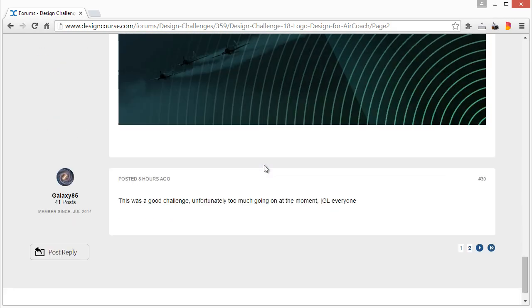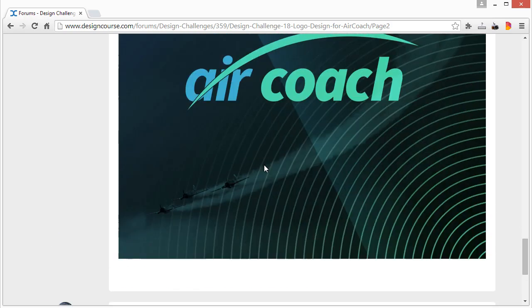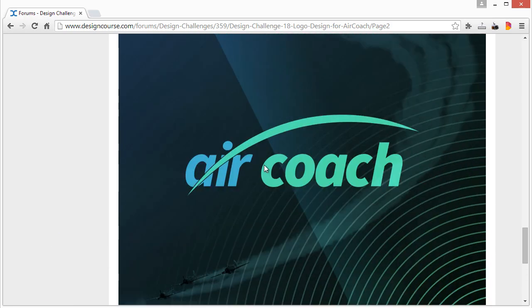All right, and this is our last one. So no explanation was given. And this is another issue. For some reason, for this contest, a lot of people did this. The stroke with this symbol here is too small to separate from the air right here. If we scaled this down, you're going to see that this stroke will almost vanish and it will become pixelated looking. So you need to increase the stroke of this quite a bit.